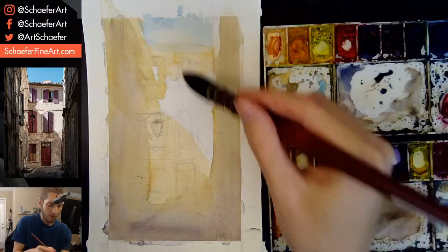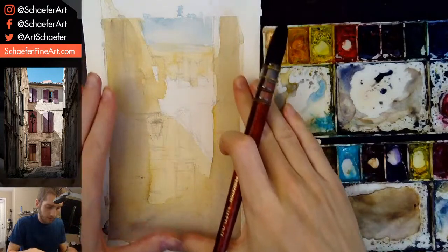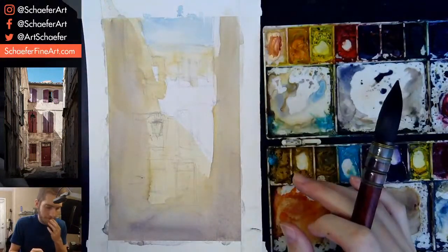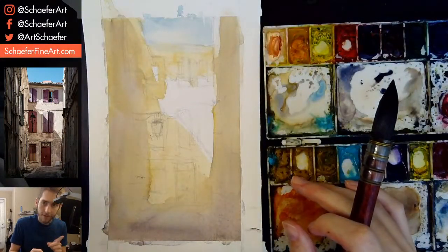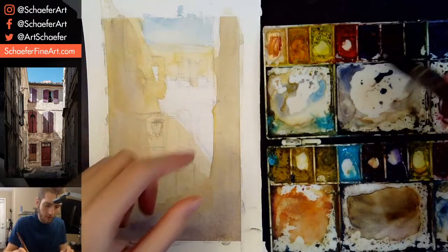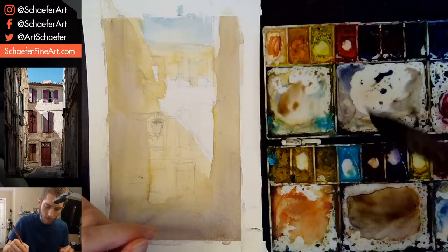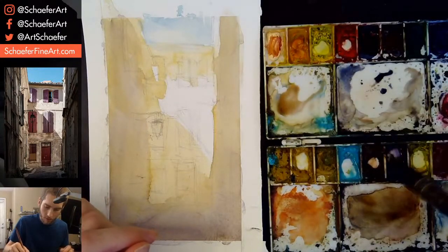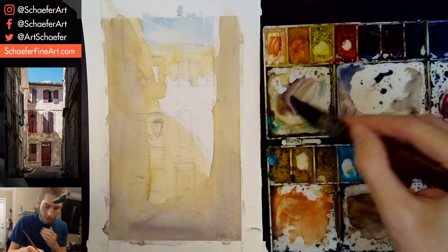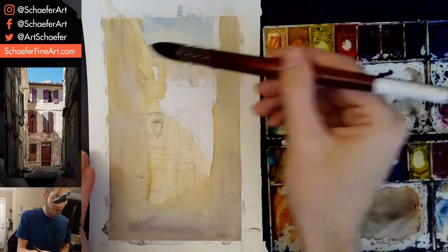So I should probably start with the main focal area. Or should I start with the darks and then move inward? That's the question. I guess I'll just start back here. Let's just try to see what we can do here. But anyway, I hope that answered your question. I hope that helped. But I'm going to try to get into the painting a little bit here.